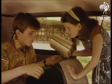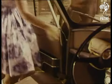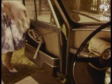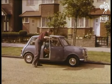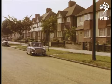Yes, they'll pop underneath too. The front shelf is big enough for macs and handbags. And there are the door pockets too. And we're off.